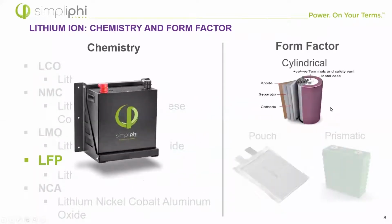So I've given it away already, but SimpliPhi Power utilizes the lithium iron phosphate, or LFP. Some people even refer to it as lithium ferrophosphate with a cylindrical form factor. So again, we've kind of run through the gauntlet on all of these different form factors, and this was the one that we've really stuck behind. As far as the chemistry, we worked with different chemistries in the past as well. So we actually started out way back when we first started the company trying some of these cobalt-based batteries as well, and found that they weren't very safe and they didn't last very long. So that's why we've made the switch to lithium iron phosphate.